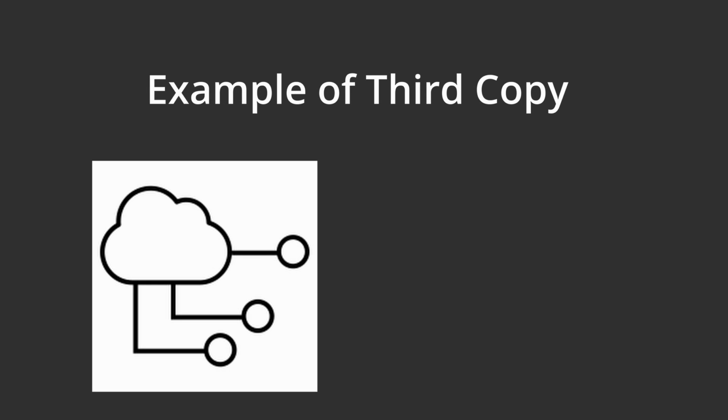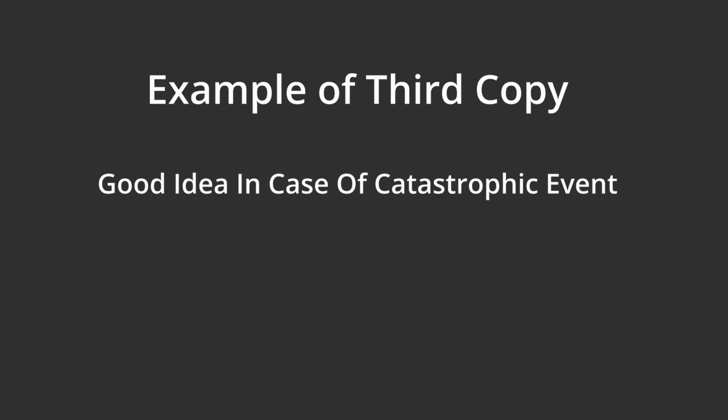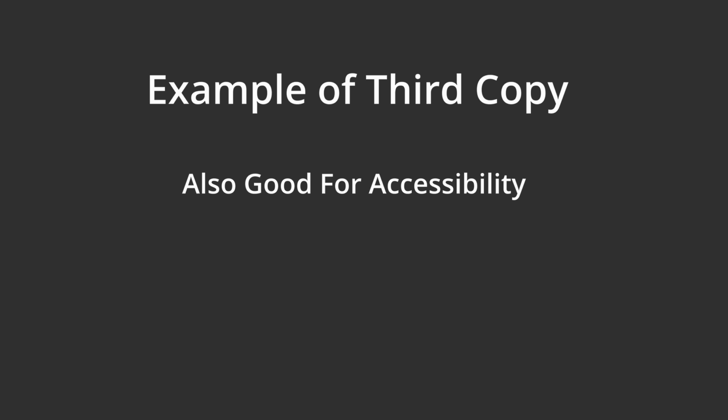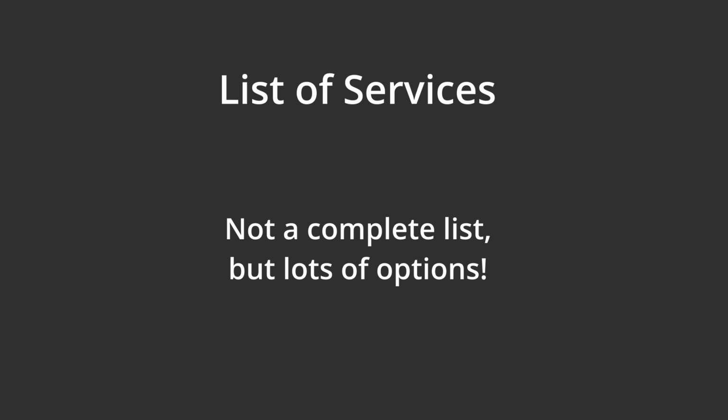If you then back up your data to the cloud, that would be the third copy, and it would be in a remote location. This is really useful in the event of something catastrophic, like a fire, flood, or even theft. It also has the advantage of you being able to access this data from any internet-connected device, no matter where you are. Now let's go over the services. This is by no means a complete list, but should give you plenty of options to choose from.